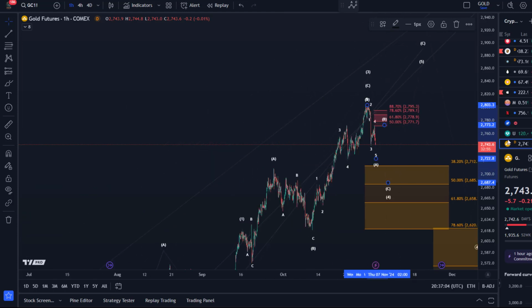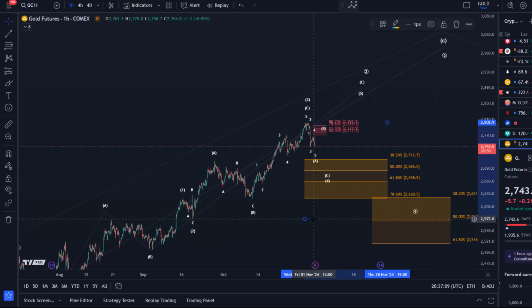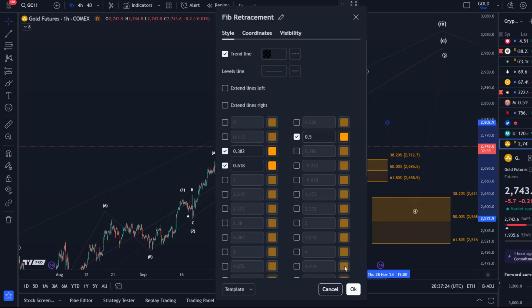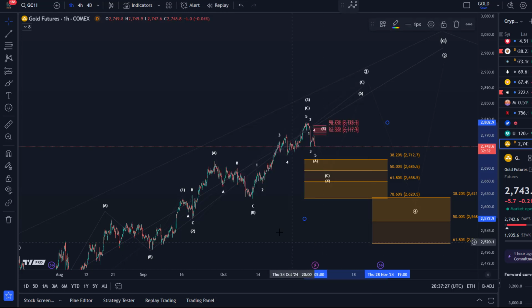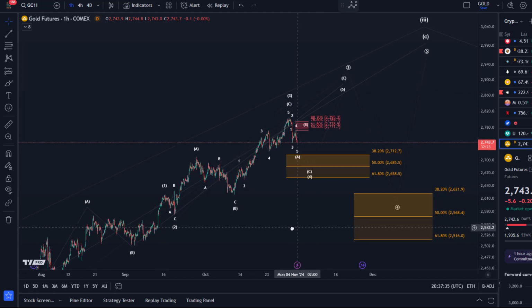Let me just double check something. A, B, C, and 3, yeah, that's fine. But I'm not sure why I added the 78.6 fib level. Maybe that's a mistake. Yeah, it shouldn't be there. The 61.8 fib level is sufficient. In case some of you are wondering, technically for a 4th wave in a diagonal, the price could come down to the 78.6 retracement, but it's too deep to be reliable. So 2,658 actually, sorry about that.